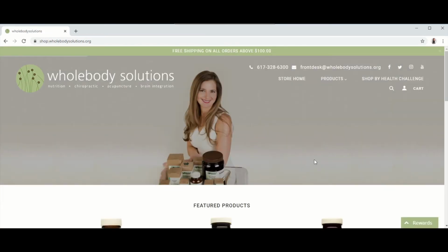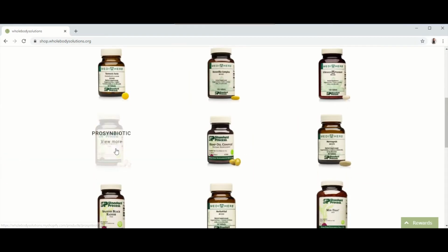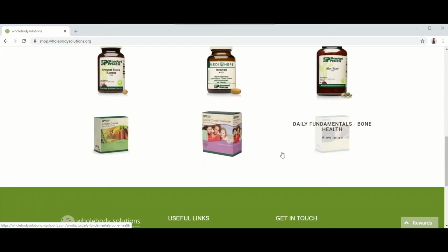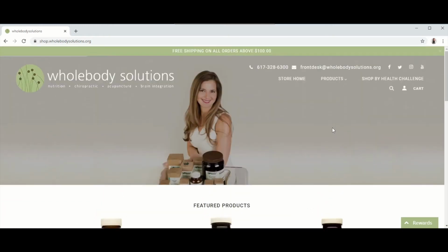When you click on shop online, you'll notice that we have the featured products. We have some by Standard Process, and a variety of others that will rotate into this area from time to time. When you hover over the products section, you'll notice we have Standard Process and Metagenics. I'm going to go ahead and click on Standard Process.